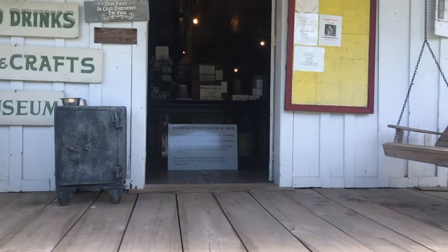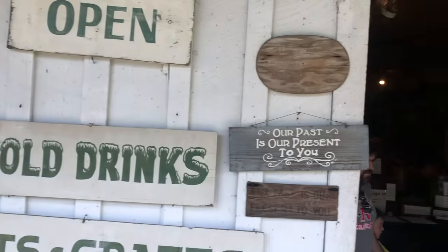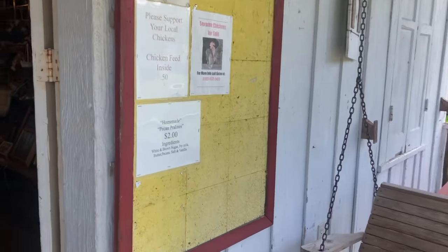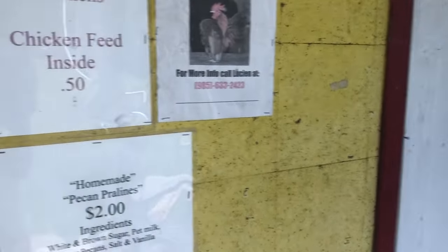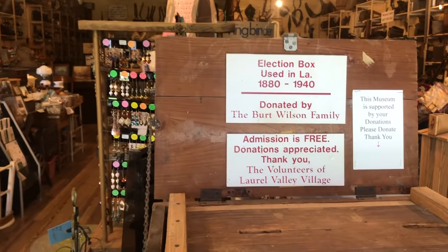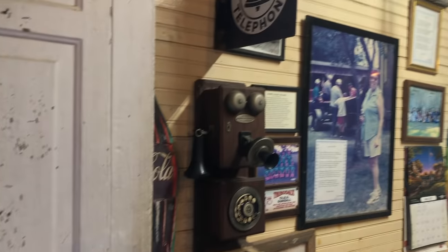As you can see, the old artifacts here, everything's old, like arts and crafts. The store was established in 1905. You see that? Look at there. Please support your local chickens. There it is, going in. This is an old election box. Look at all these old things: forks, knives, old signs. This is an old telephone there.